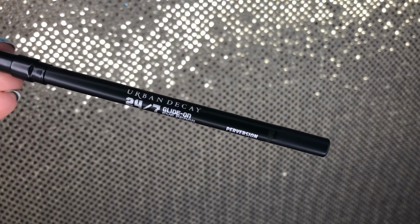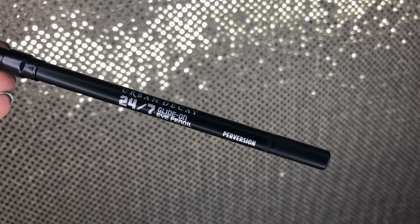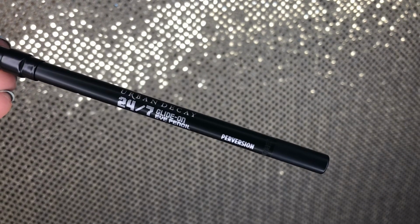Next item is also from Urban Decay. This is a 24/7 Glide-On Eye Pencil. Says it's waterproof, long lasting, the best eye pencil in the industry, it's saying. This cushiony creamy pencil glides on soft, yet delivers extra long wear and waterproof color in a dizzying array of shades. I got the shade Perversion.